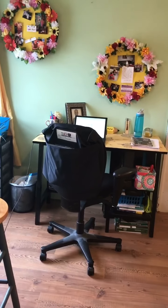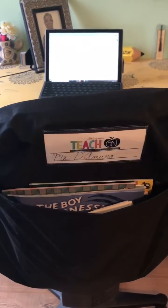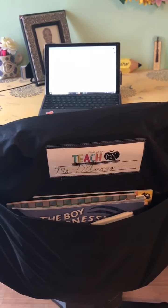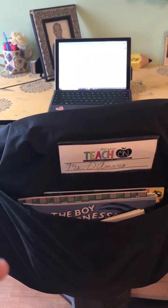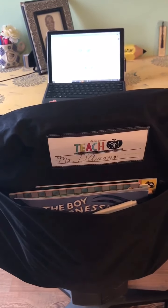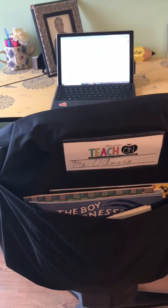Okay, I also figured I could show you my workspace. So first things first, check out how cool my seat stack is. It's from Get Your Teach On, which I went to last year, and it was absolutely life-changing. This year I'm going to the virtual one because of my amazing sister who got me the tickets so that we could virtually do it together.